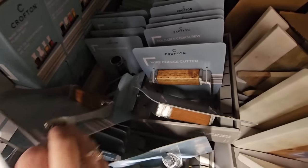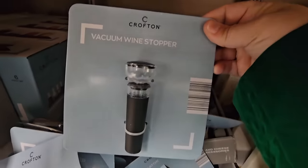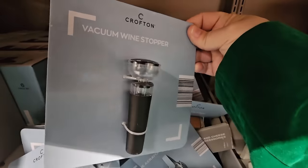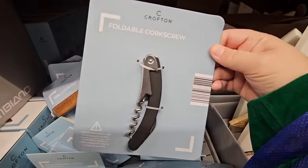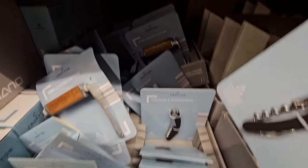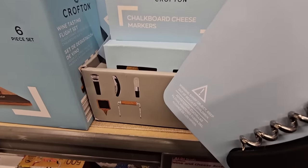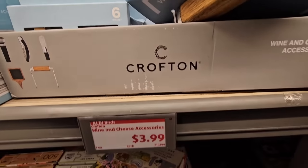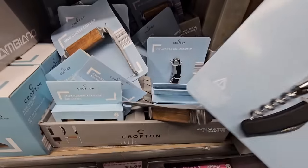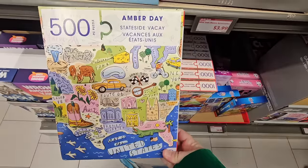I want to see what else is back here. So we see a lot of the wire cheese cutters. This is the vacuum wine stopper, which is nice because it's a little long, and I like that. Sometimes they're not long enough. The foldable corkscrew, always a good thing to have on hand, just in case you run out of charge if you have the electric one. And now the aerator, I could not find that one. But for $3.99, I could see why these will sell out really fast, because that is a really great price.